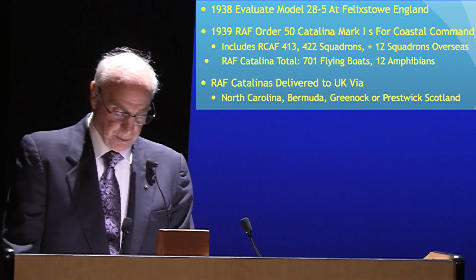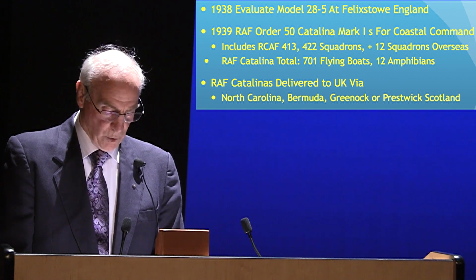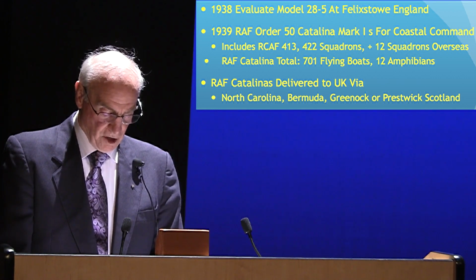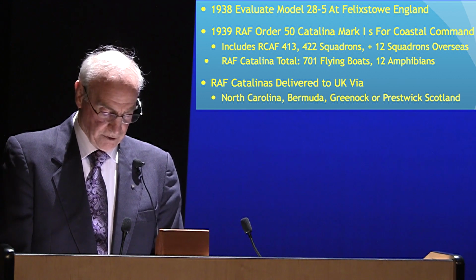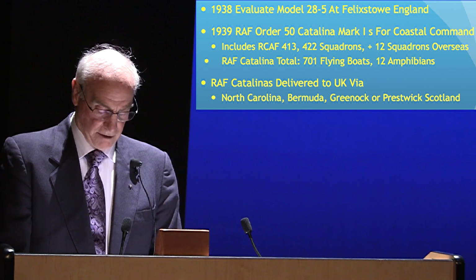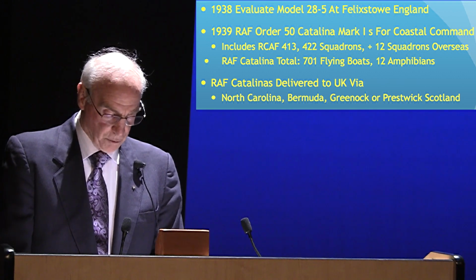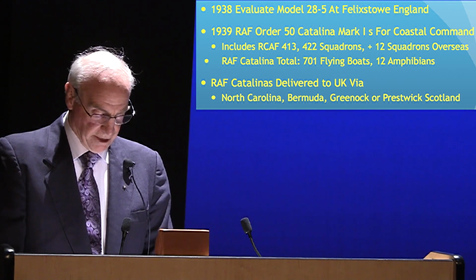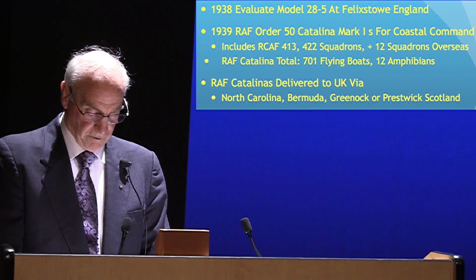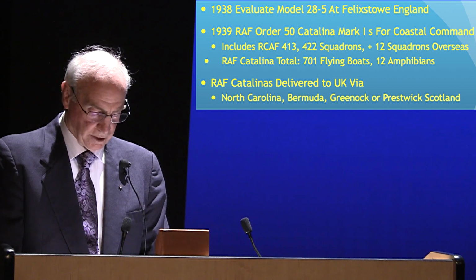The British Air Ministry purchased a single Consolidated Model 28 flying boat for evaluation in 1938. Flown across the Atlantic, the aircraft was allocated to the Marine Aircraft Experimental Establishment at Felixstowe, Suffolk, in July 1939. The outbreak of the Second World War terminated the trials early, but with little doubt of the excellence of the design, the first batch of 50 aircraft was ordered under the designation Catalina Mark I.